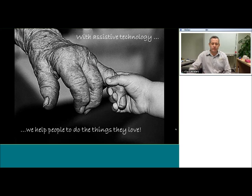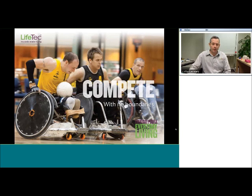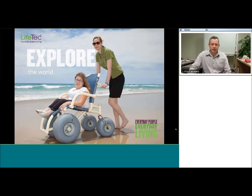So I've put some pictures together to show you how assistive technology can be used in everyday living. So firstly, we can use standing frames for children to support them to do desktop activities, such as picture illustrations. We can give guides on wheelchairs, including sport wheelchairs for rugby. And use large picture cards for people with low vision, and card holders for people who can't hold on to their cards. You can also get beach wheelchairs so that people in wheelchairs can still access beaches.